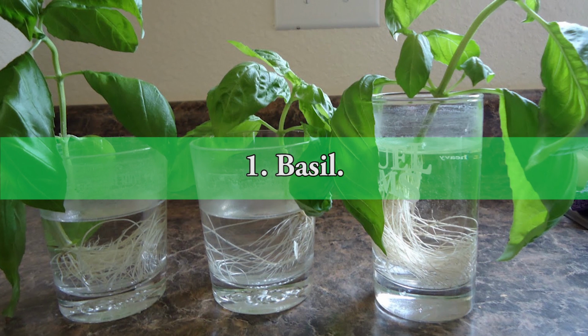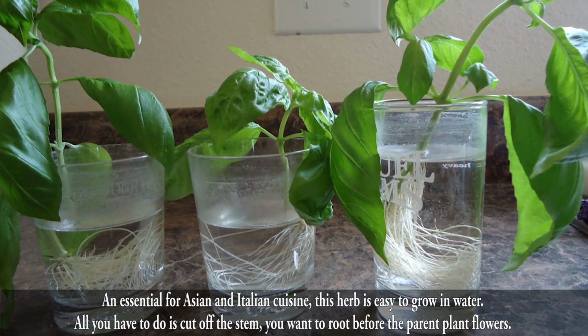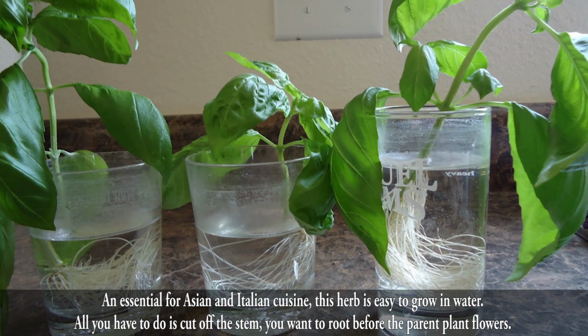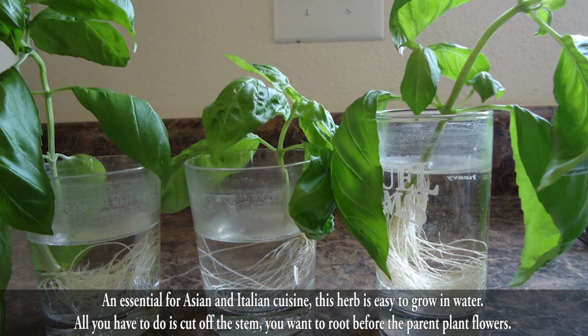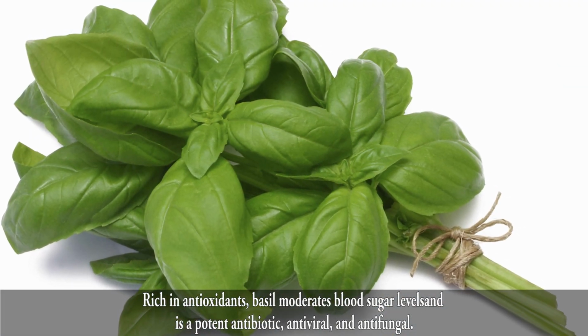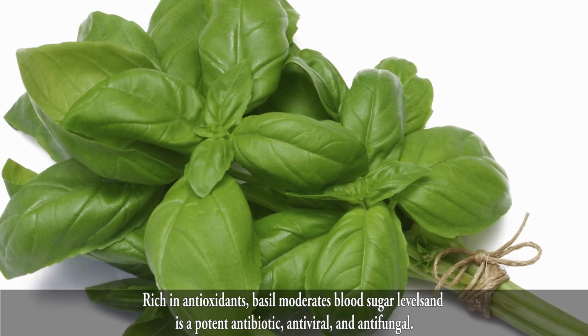1. Basil. An essential for Asian and Italian cuisine, this herb is easy to grow in water. All you have to do is cut off the stem you want to root before the parent plant flowers. Rich in antioxidants, basil moderates blood sugar levels and is a potent antibiotic, antiviral, and antifungal.